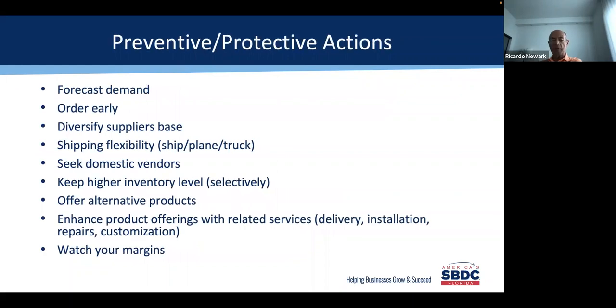So what kind of things can you do to respond or be ready for these challenges? I repeat, forecast demand. Some businesses are not really paying enough attention to this. You need to understand your customers, understand your point of sales, and project your demand, knowing that it will fluctuate, but you need a baseline on which to plan. Order early. If you can anticipate your demand, you can order early enough to avoid having to pay surcharges for sending by air or surcharges for using some urgent means of transportation.